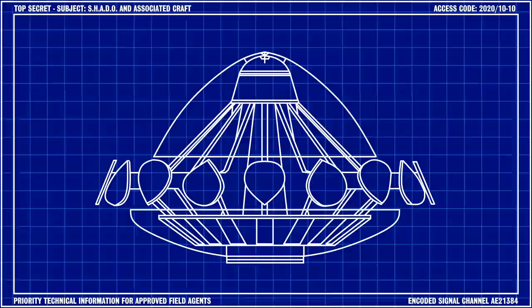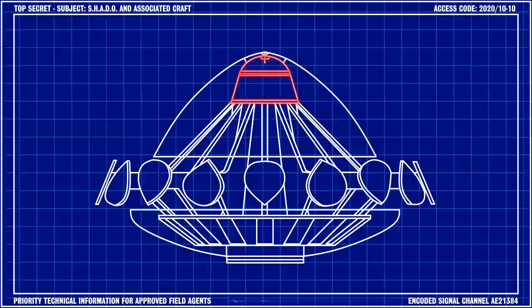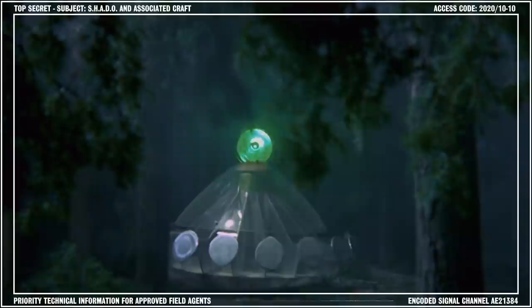Inside the dome, and attached to its underside, was a cylindrical component. It was approximately 10 feet in diameter and tapered slightly towards the top. The purpose of this device was uncertain. However, eyewitness accounts often describe the component as being seen to pulsate with a green glow.